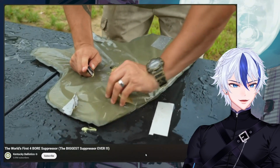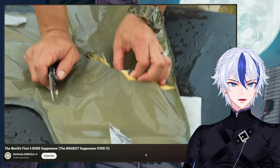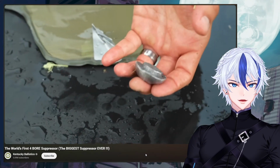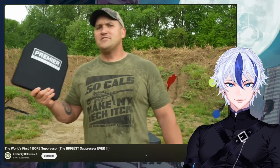Did it really stop it though? Because it kept going. Oh, look at that. Holy cow. Oh, there it is. That is a big piece of lead. Yeah! Wow. So now I have some body armor that will stop quite a bit more than level 3A.